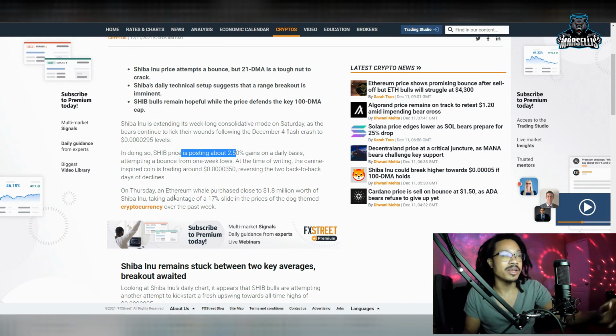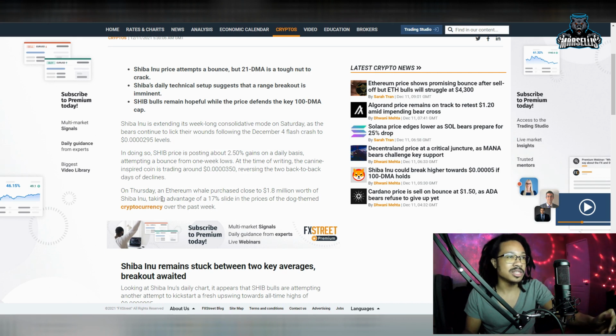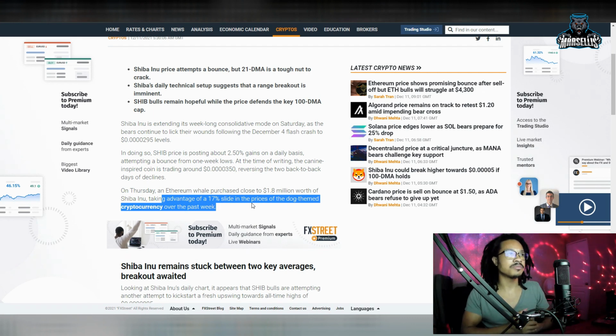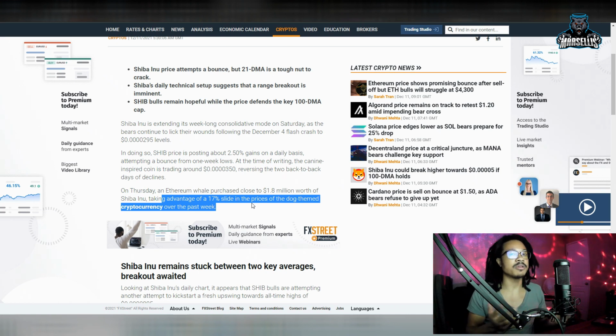Anyways, on Thursday, an Ethereum whale purchased close to $1.8 million worth of Shiba Inu, taking advantage of a 17% slide in the prices of the dog-themed cryptocurrency over the past weeks. I just want to say this. A $1.8 million purchase is nothing. It's nothing. I'm just going to be completely honest.